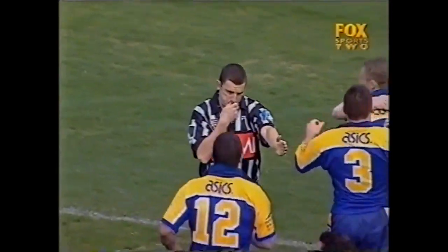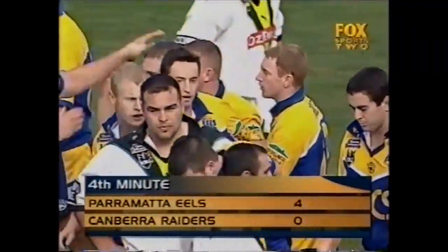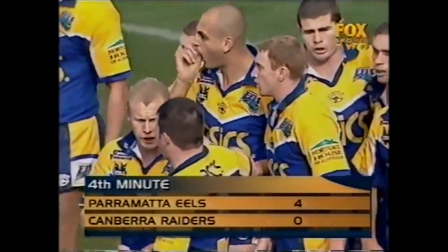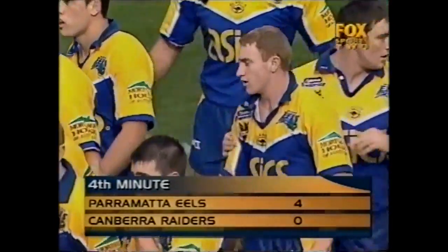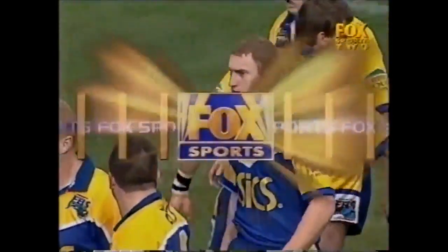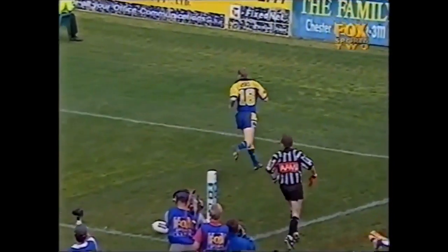Well, Brett Hodgson went left originally, and so did the entire Canberra defensive line. And Scott Donald had an easy run. And so early in the game, fourth minute of this game against the Raiders, Brett Hodgson doing some great stuff there, going to the right side of the field, creating the numbers there.